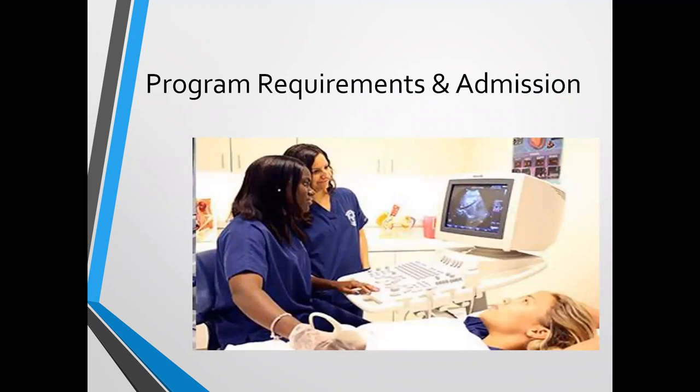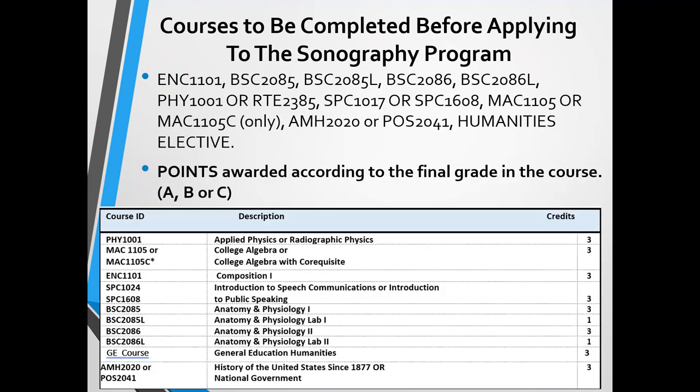So now the big part, what are the actual program requirements for admission into the Diagnostic Medical Sonography Program? In order to apply for the program, all of these courses need to be completed before you can apply. They must be graded. So you can't apply while you're taking one of these courses, they have to all be completed. So you need to take an applied physics, just a general physics course. Radiographic physics is accepted if you have taken it as part of a radiography program. You need college algebra, English composition, speech.